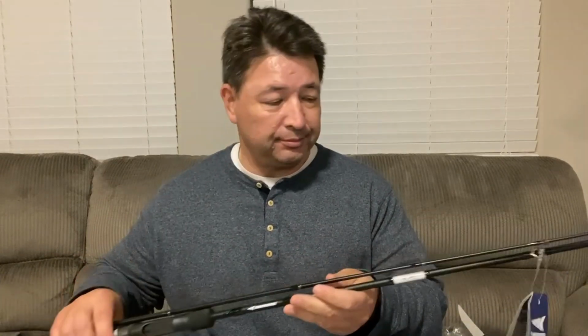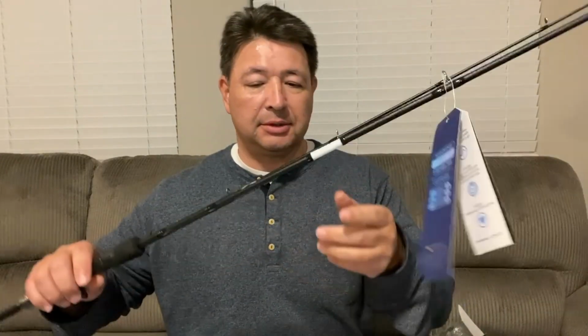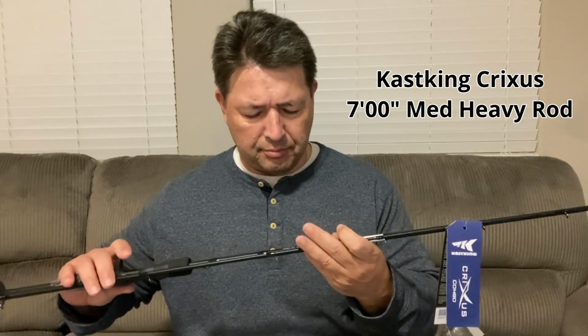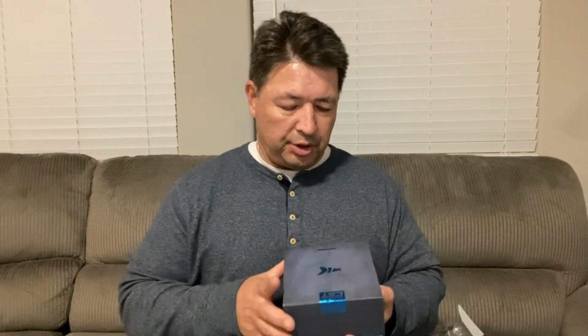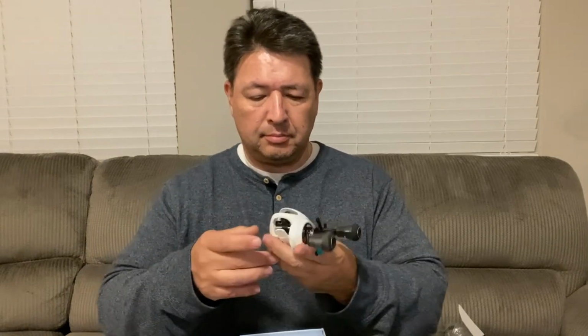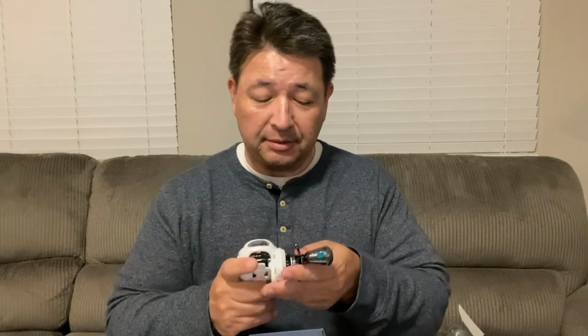I also got my first baitcaster combo. This was also from Kastking. I don't know if it's Crixus, is that what it is? And then this is the rod. It's a two piece, medium heavy rod. And then this is the reel. I don't know if you can see, but I've never owned a baitcasting reel, so I'm sure I'm gonna have a bunch of bird nests that you'll see on upcoming videos.